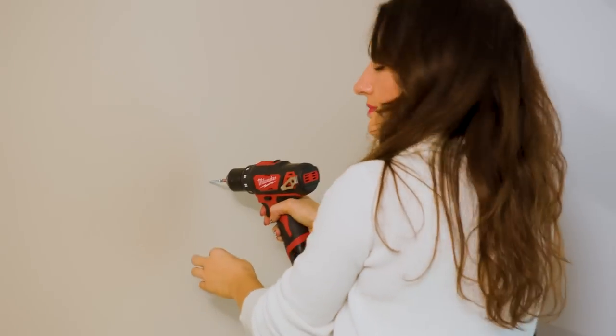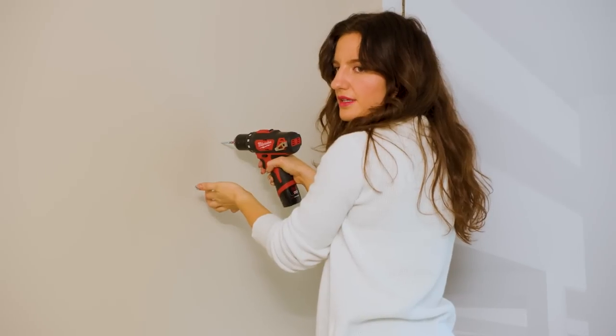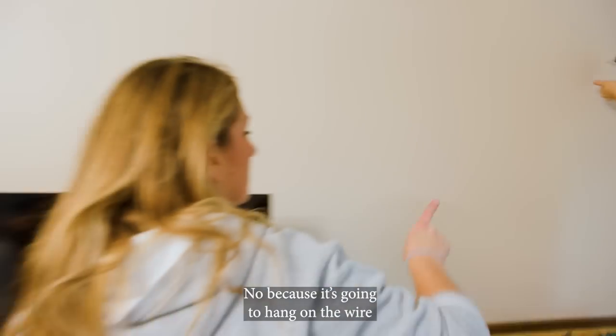So that's a little higher than we said. We'd rather a little higher, a little lower. I think an inch higher is not a bad thing. No, because it's gonna hang on the wire, right, and the wire's just below the top. Right.